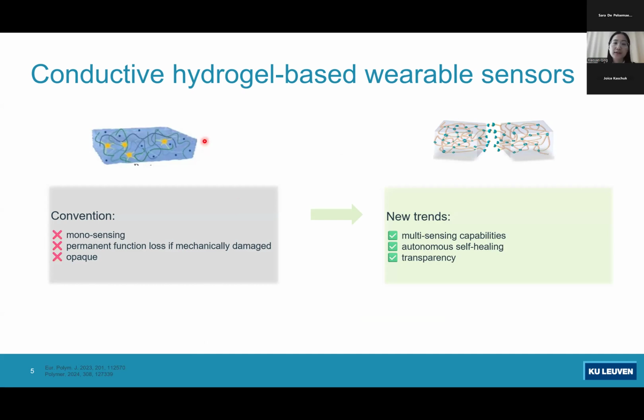However, if we look at conventional conductive hydrogels, they are normally mono-sensing. That means they can only respond to one stimulus, such as mechanical strain or only temperature. Also, these conductive hydrogels will suffer permanent function loss if we damage the hydrogel. And many conductive hydrogels are non-transparent. That means the interface between the hydrogel and the substrate cannot be visualized. If we could visualize the interface, we could get more information from it.